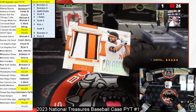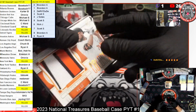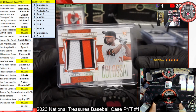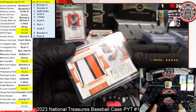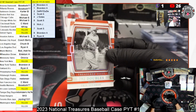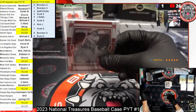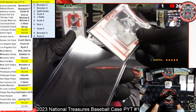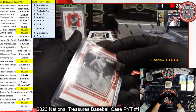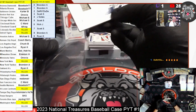Colton Cowser with the sick patch for the Colossal. For the Baltimore Orioles, Colton Cowser. Carter B. Tris Speaker for the Red Sox. Lou Gehrig for the Yankees.